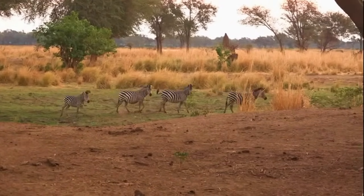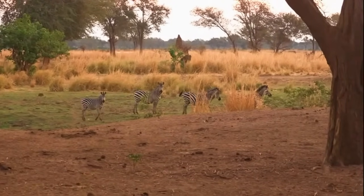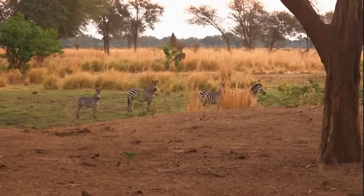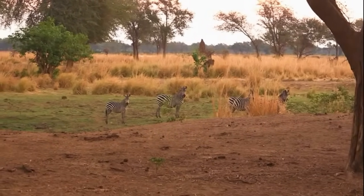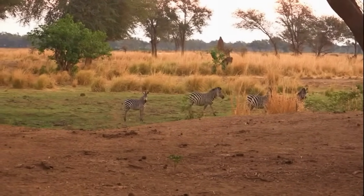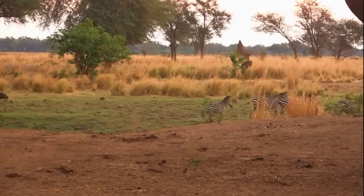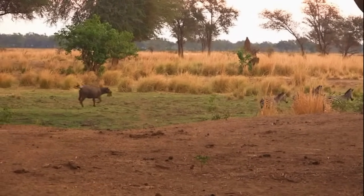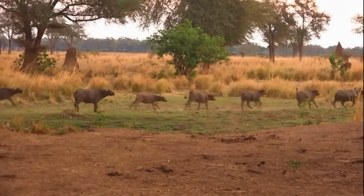It looks to me like these nervous zebra are even making other animals a little bit nervous. The Cape buffalo, for example, almost always is not terribly shy. But with the shy zebra being around, apparently it's got the Cape buffalo a little bit upset. They're loping along at a pretty good speed.